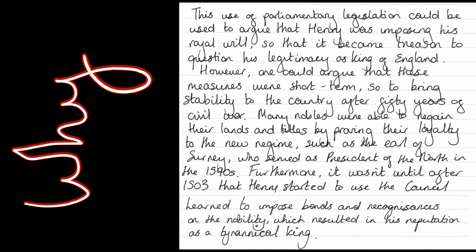I have written the following. This use of parliamentary legislation could be used to argue that Henry was imposing his royal will, so that it became treason to question his legitimacy as King of England. However, one could argue that these measures were short-term, so to bring stability to the country after 50 years of civil war. Many nobles were able to regain their lands and titles by proving their loyalty to the new regime, such as the Earl of Surrey, who served as President of the North in the 1590s.